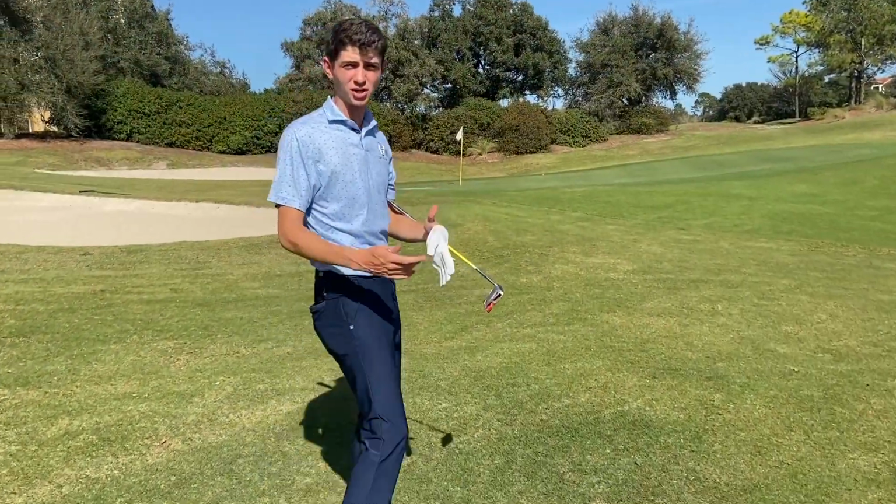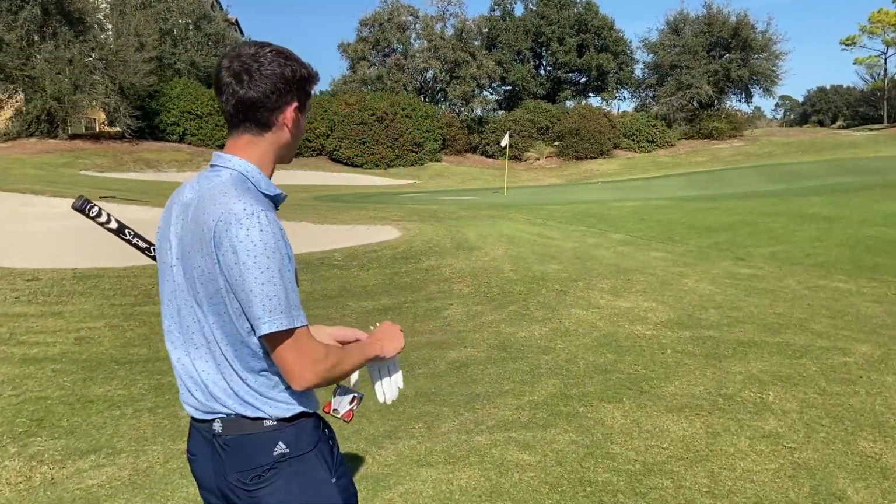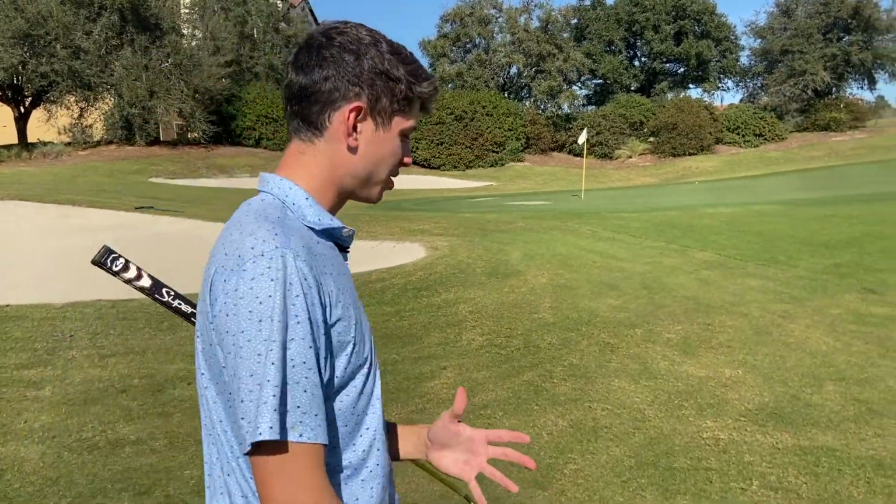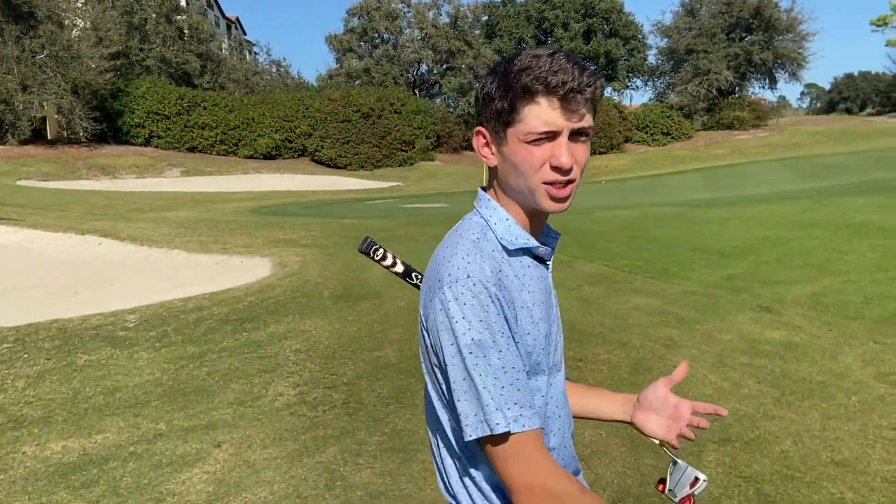All right, so we actually got a green in regulation there, which is nice. Leaked that sand wedge out a little bit. Going to take some time to get used to these rental clubs just a touch, but no excuses though. Still going to drain this putt for birdie right now.